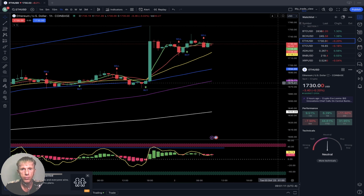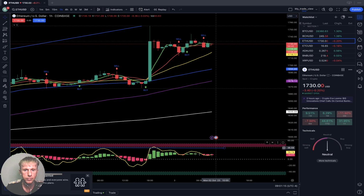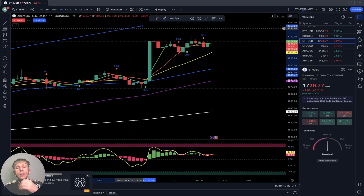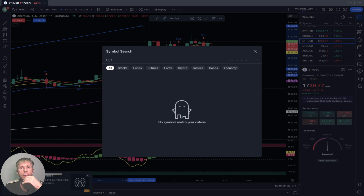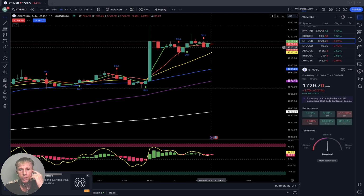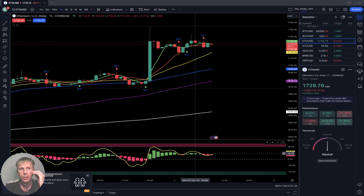1 hour time frame, flat price action. It wants to have correction, right? Bearish divergences on 1 hour time frame.